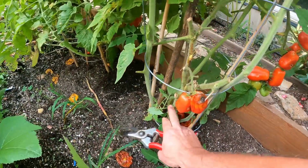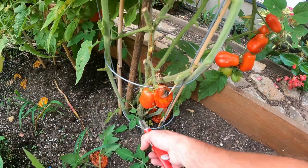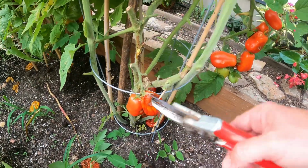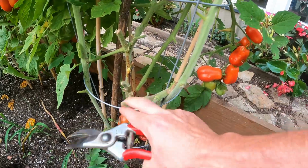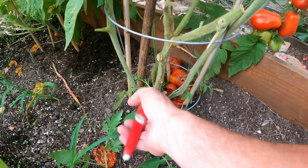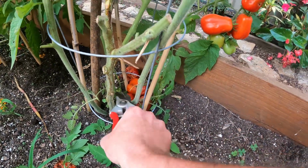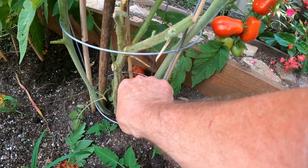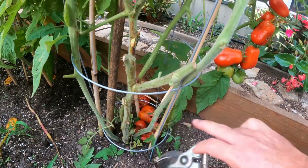Now is really an important time of year to really try to maintain airflow around these tomatoes. And if we'd have stayed gone for a little bit longer, and if that rain would have continued, which it's acting like it's going to rain again right now, that is just a recipe for fungus and disease, and we don't want that.